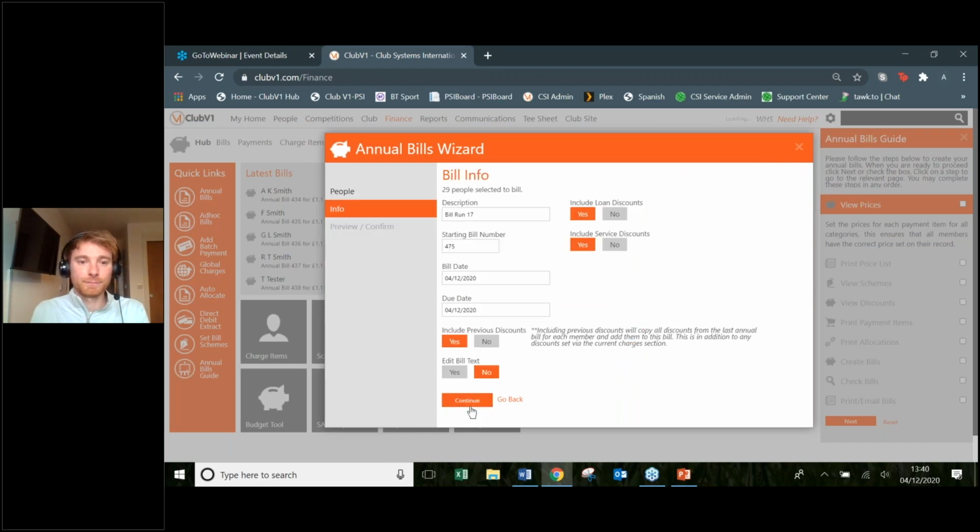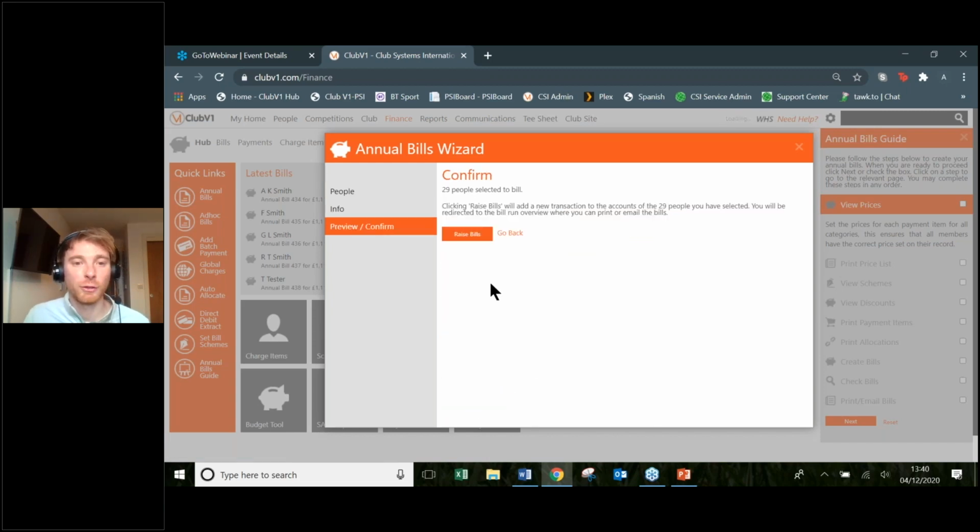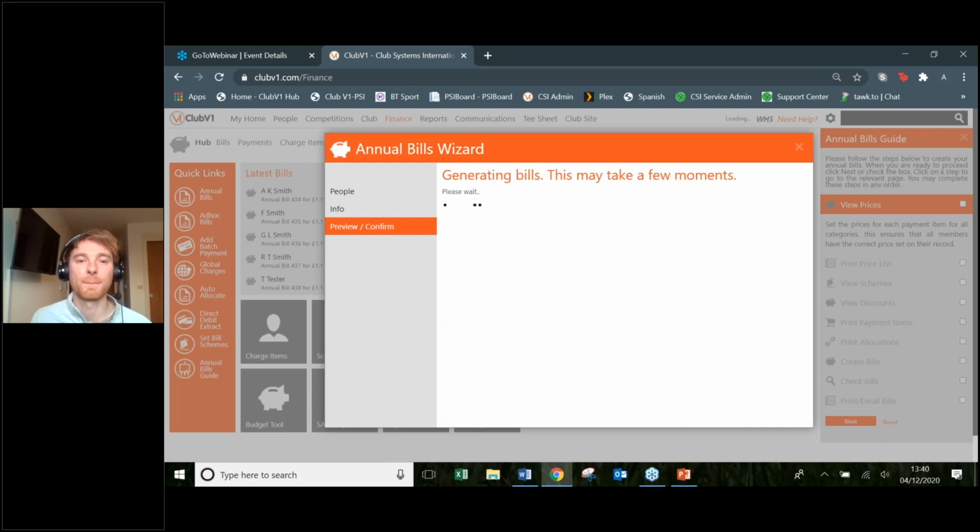Press continue. And again, we just need to give that bill run a description. 5-day member 2021, perfect. And again, let's just give the bill a date, 1st of January, due date, 1st of January. Everything else there is okay. Let's just say no to previous discounts, press continue, and press raise bills.